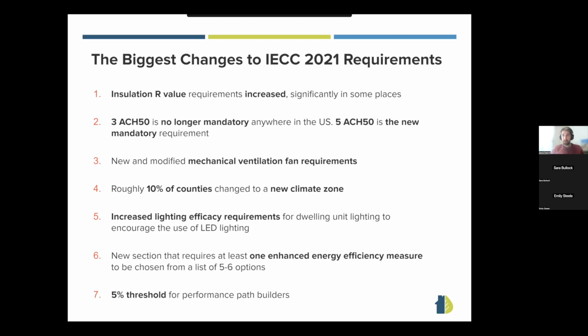Now, the final big change is to throw out what I just said and say that you have to pass the reference home by not just a little bit, but by a whole 5%. So in my example, where if the utility cost is $100, in order to pass, you have to be at $95. You can't be at $99. It has to be a full 5% passed. And so that makes the threshold just that much harder to get to.